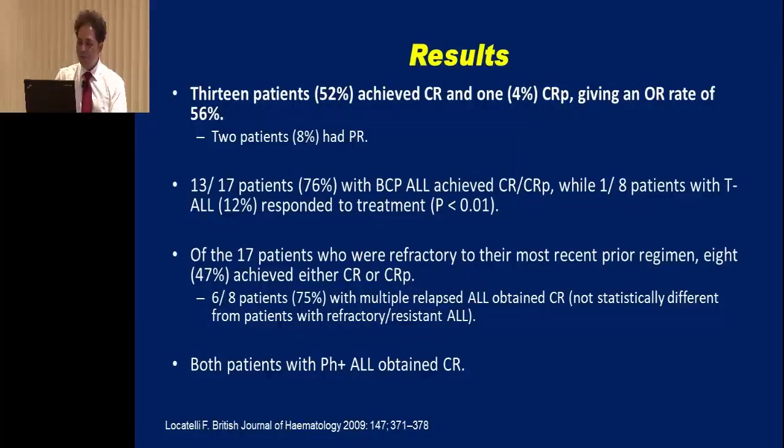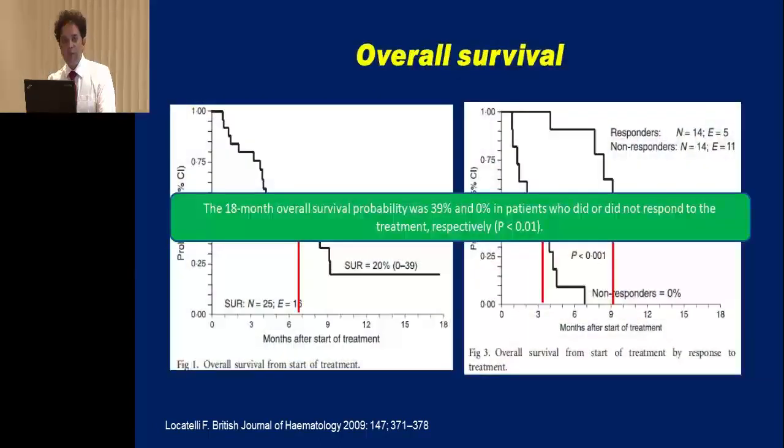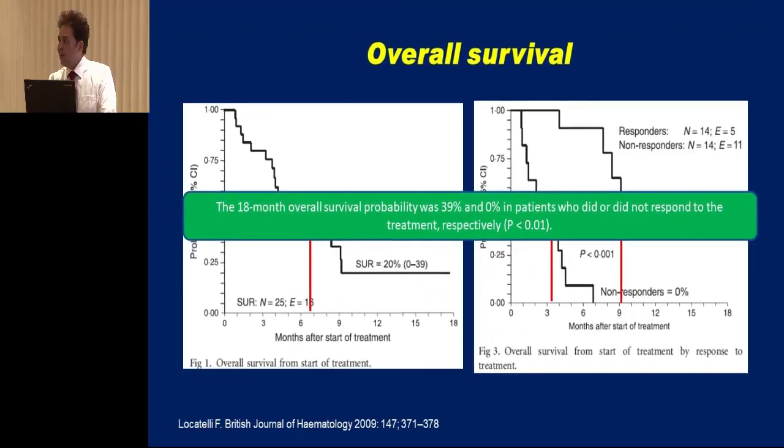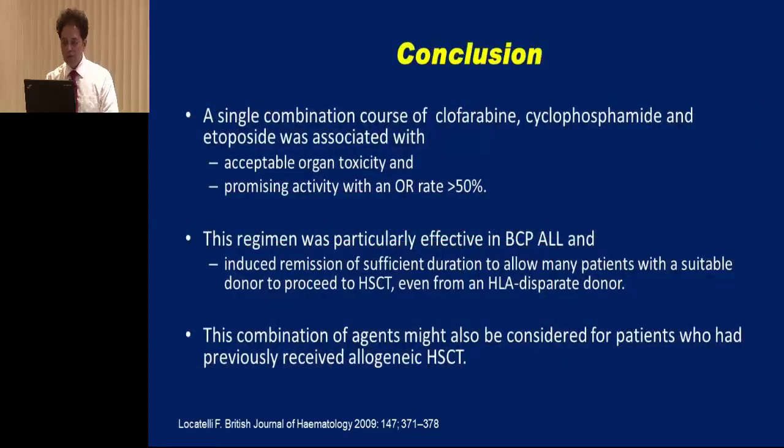76% with the B cell ALL achieved complete remission, and in fact even some T cell patients responded well to the treatment. What was interesting was the last line, that some of his patients who were Philadelphia positive had also obtained complete remission with this regime, and the 18 month overall survival was nearly 40%. So this has become more or less standardized as a good regime combining these 3 drugs.